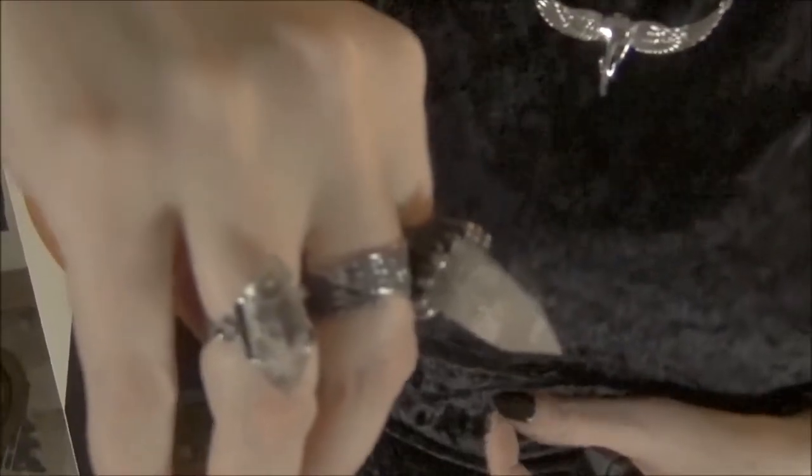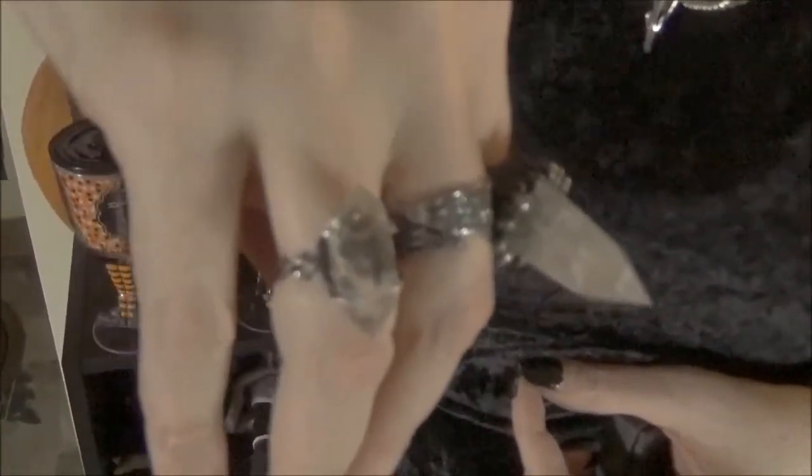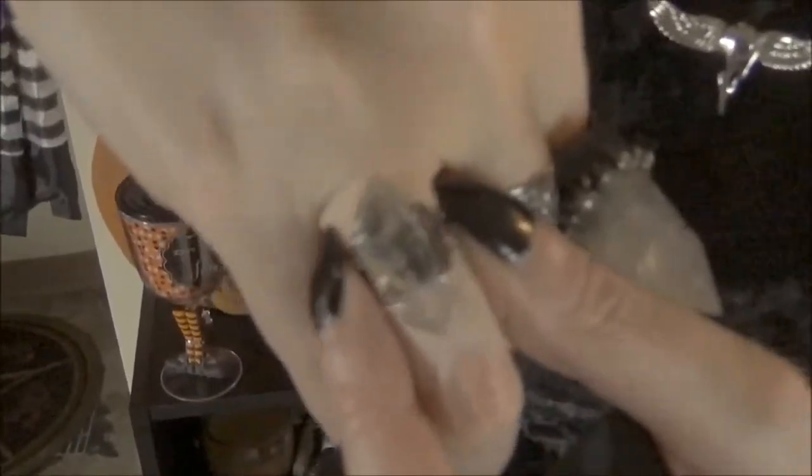It's really cool. And then the ring is a Herkimer diamond, and it's kind of got smoky quartz inclusions, so like black diamond. And it's natural, it's in the rough, it's not been polished, double terminated, and it looks like thorns are kind of holding it in place, which is really cool. And I think they call it a medium size.